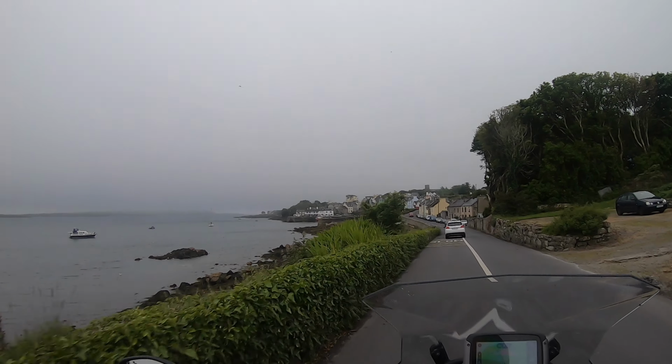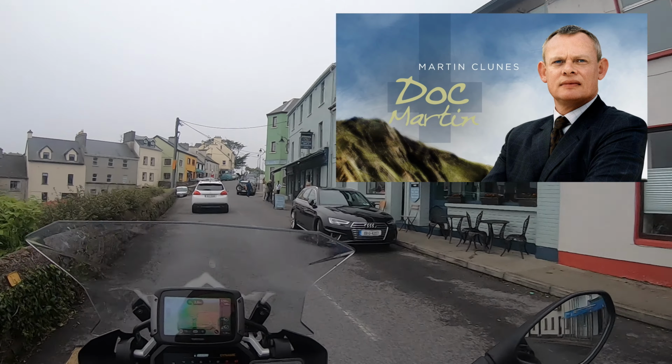So this is the little town of Roundstone I was mentioning. Beautiful little spot. Another one of these towns I've driven through a million times, keep promising I'm going to stay in it, but never do. Little harbour. Well, maybe it's just me, but does this not look like the Doc Martin place if you've ever watched it?